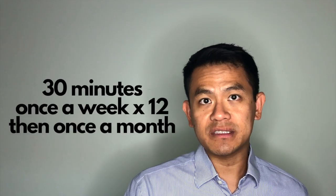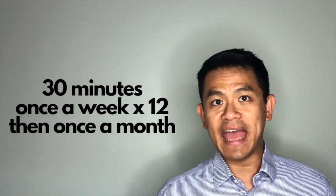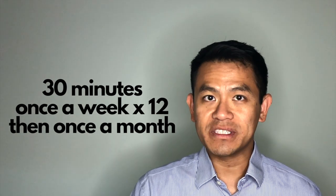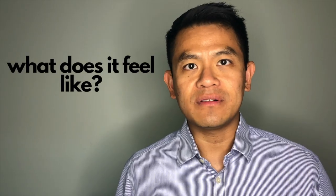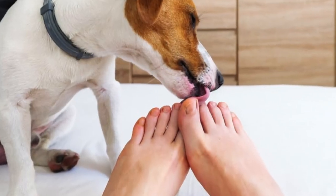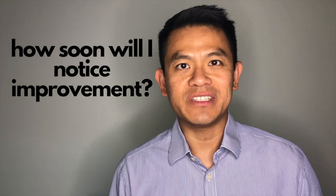Treatments are done in the office. They take about 30 minutes. It's once a week for 12 weeks, and then after that, it's once a month for maintenance sessions. The treatments aren't painful, and the patients often say it just kind of feels like a tingling sensation. Most patients report noticing a difference beginning at about treatment number 5 or 7. So it's not immediate. Let me show you how it works.